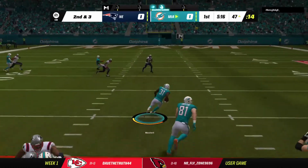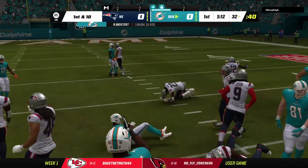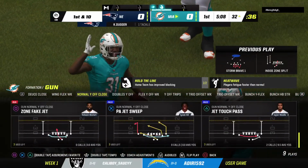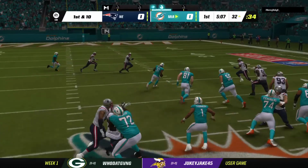First carry for Raheem Mostert. And good work there in open space. And he's got this all the way down now to the 32. Give him 15 yards on that one, and the Dolphins have a first down.